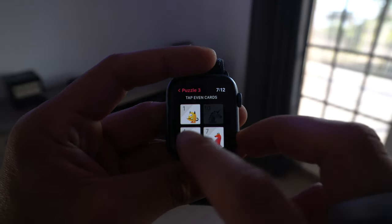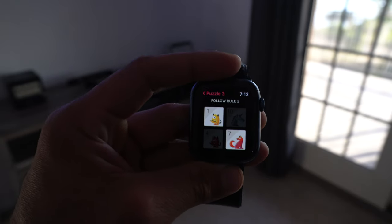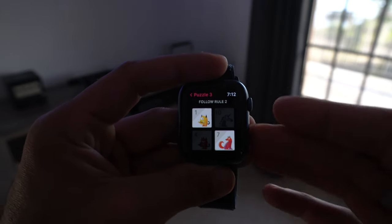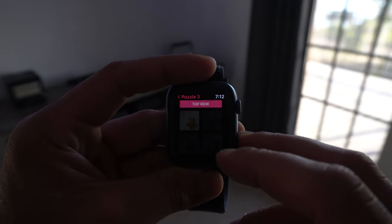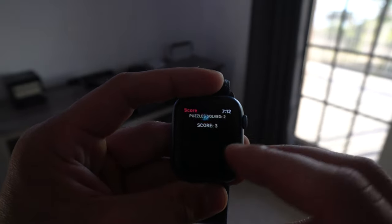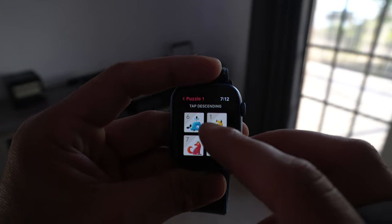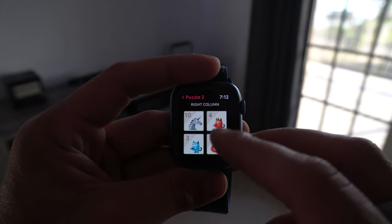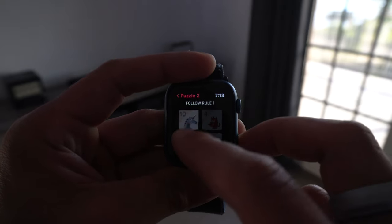So tap even cards, and then now we're back in rule two, and I forgot what rule two was. So you kind of get the idea. It goes from the first order, and that first order was rule one. Second order was rule two. And then basically that's the concept of this game. And now you kind of get an understanding why I say it's somewhat complicated, because you really have to remember the order that you were playing this game at. Hopefully you understand what I'm talking about.